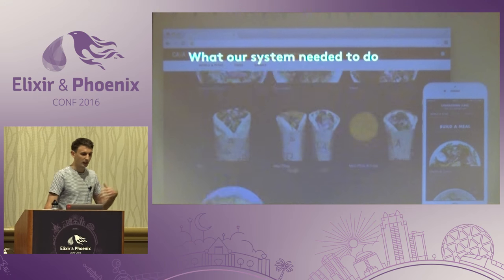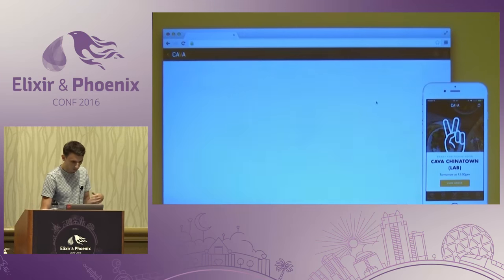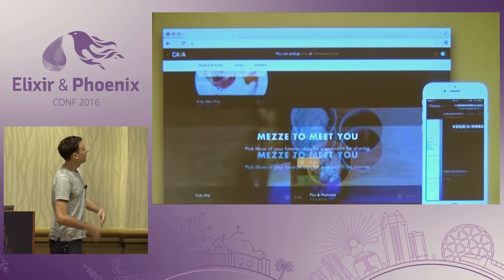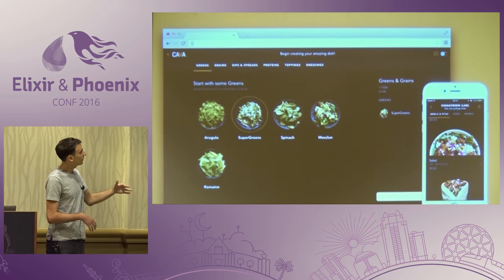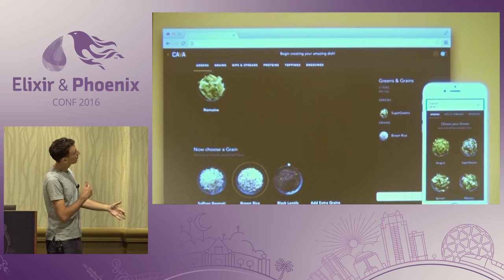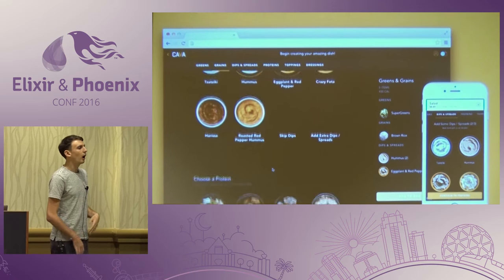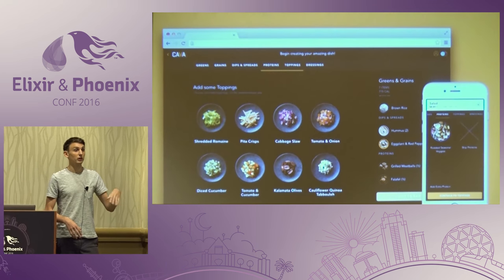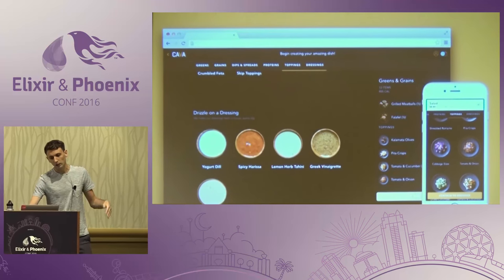So this is the application that we ended up building, which is basically a food ordering app. You can place a food order, you can build these bowls up, add to the cart and check out. The whole point of the app is that you're placing an order for lunchtime and doing a pickup at the store. So you can see it's a really great looking app.